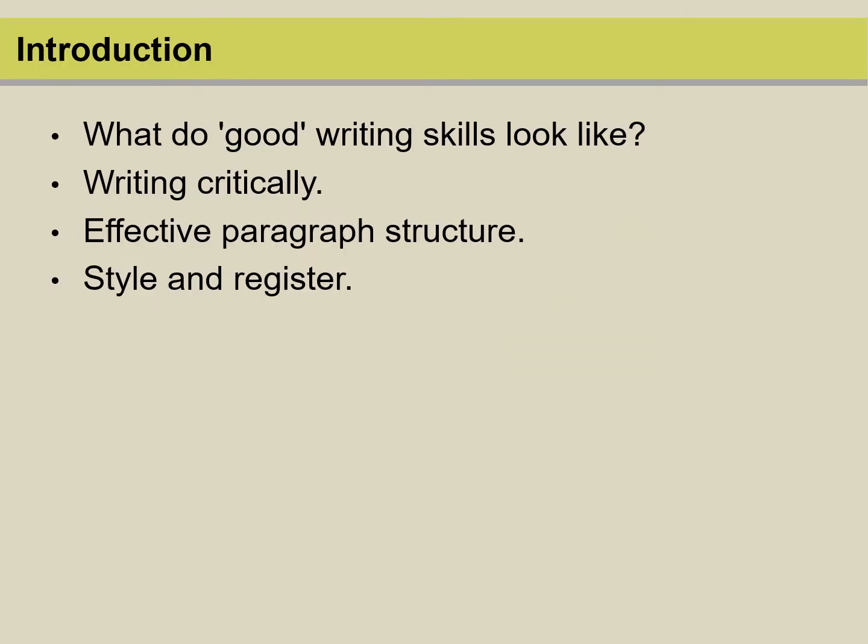So as an introduction, we're going to look at what good writing skills actually look like. So when we say good writing skills, what do we mean? We're going to talk about writing critically, about effective paragraph structure, and also about style and register. And we will define what these mean as well.